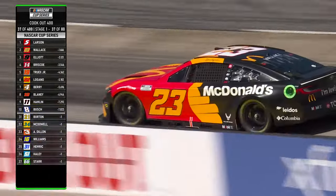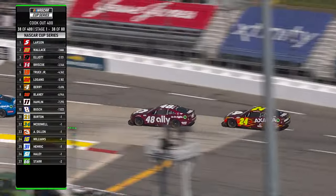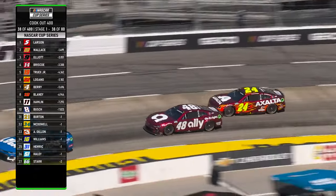There was nothing worse than riding in the back of those trucks in driver intros with the guy that you wrecked the week before. You're like, hey, man, hey. It's the most awkward conversation you'll ever have.